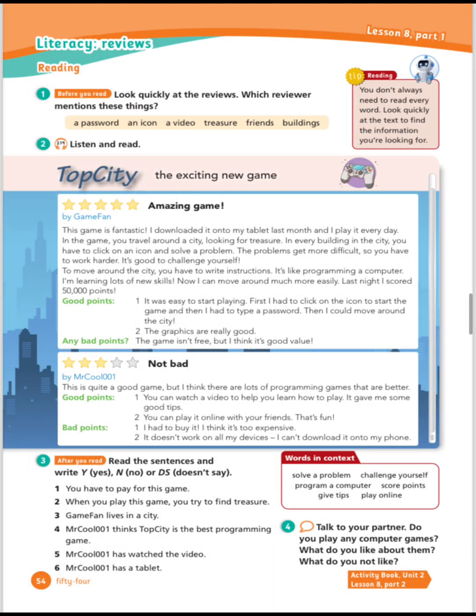Exercise number 1. Before you read, look quickly at the reviews. Which reviewer mentions these things? A password, an icon, a video, treasure, friends, buildings. Let's see the answer. Game Fun mentioned a password, an icon, treasure, and buildings. Mr. Cool 001 mentioned a video, friends. Now, let's read the reviews.